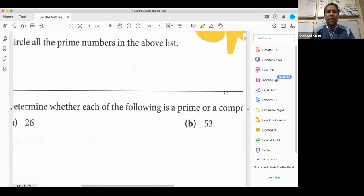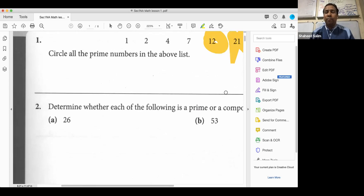So you try now. Question 26A and B. Very quickly, try to find out. You don't need to list all the numbers. The moment it can be divided by more than 2 numbers, you know it's not a prime number.